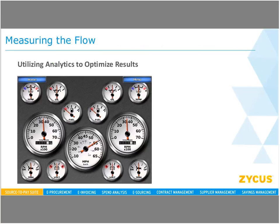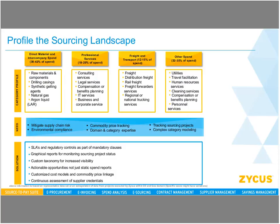So I want to talk then about, on an ongoing basis, how are you going to use analytics to measure the flow, to really optimize your results, get to those best-in-class type of performance metrics. And it all starts with understanding spend. So for example, specific to the oil and gas sector, we'd look at how do you profile the sourcing landscape.